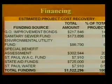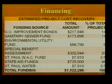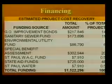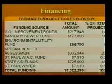So looking at the financing plan here, again, we worked with the finance director on this. I should mention that this is a state aid road. So we'll be utilizing some state aid funding, but it also means we have to meet all the state aid requirements with that. We'll be utilizing GO bonds as well as special benefit assessments and a variety of other city funds.